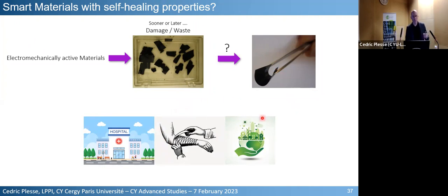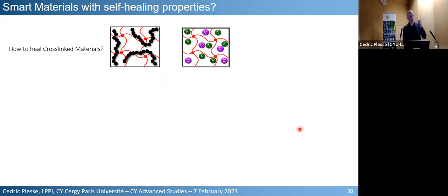but also from the sustainability point of view, because we are often hearing that smart materials in general are the materials of the 20th century. But what about if these materials are also adding to the pollution and to the plastic and polymer waste? So is it possible to reuse them, or even to recycle them? So the challenge here, the question was how to heal cross-linked materials.